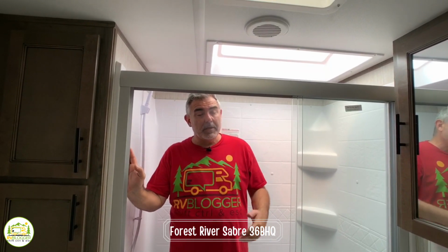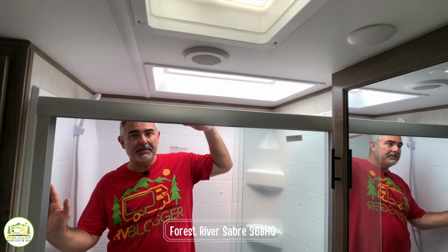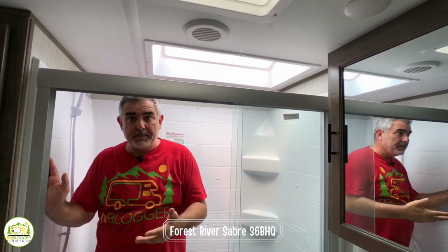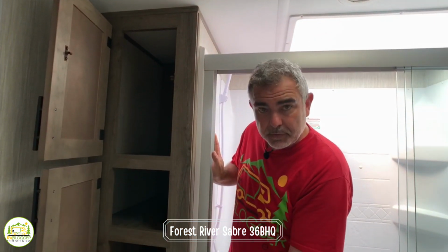All right, so here we are in the bathroom, and as many of you know by now, I'm about 5'11". You could be about 6'3" and fit in here, and you could be taller if you stay under the skylight. But in the bathroom on the right-hand side here, there's a couple of good-sized storage cabinets that you could use.